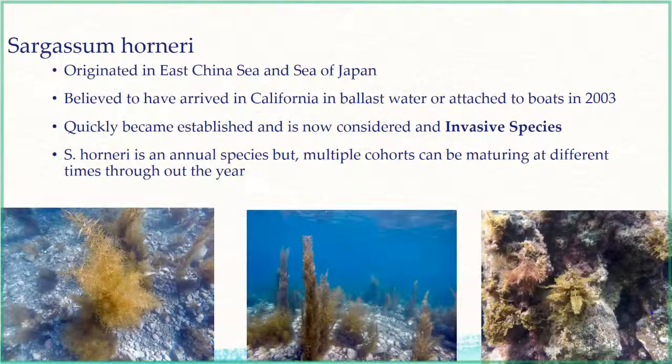Kind of like if you have dandelions in your lawn and you don't take care of them, so to speak, they will just spread and take over your whole lawn. So this species is a little bit different than our kelp. It can grow differently. It's a little bushier. It also is an annual with a different kind of life history.